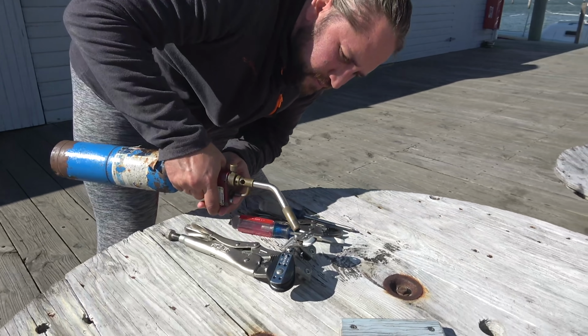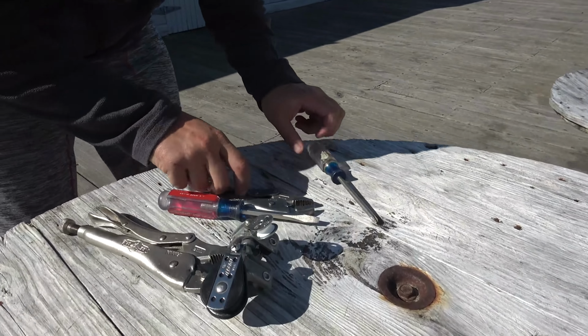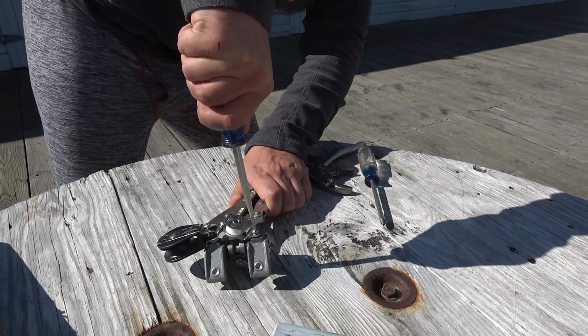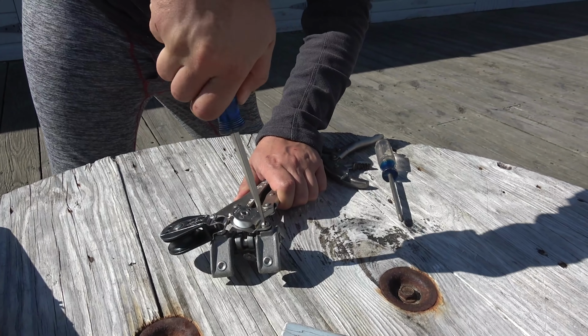It's probably good. See? Watch your fingers. So tighten and then untighten. There. A little movement.